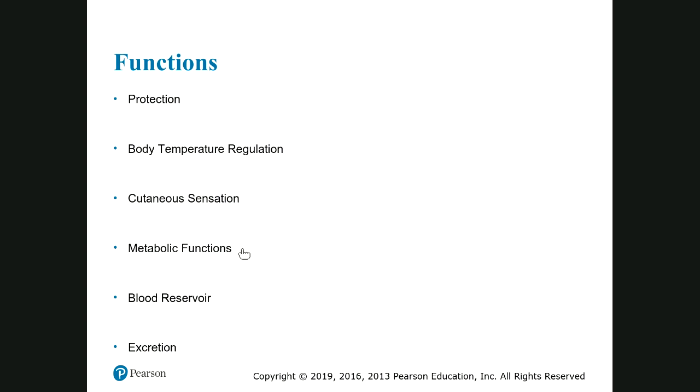Our metabolic functions include the production of vitamin D. When sunlight interacts with our skin, cholesterol molecules are converted to a vitamin D precursor, which is ultimately converted to active vitamin D, which plays a role in calcium metabolism. Calcium cannot be absorbed from our digestive tract from the foods that we ingest without vitamin D that's produced by our skin with the help of the sunlight.